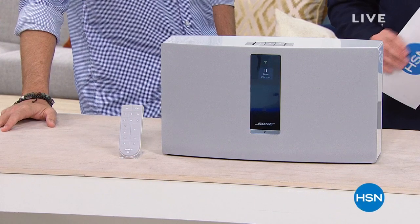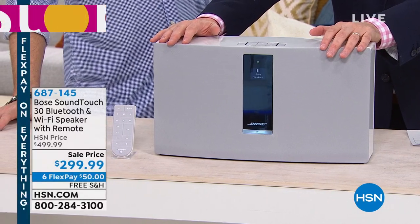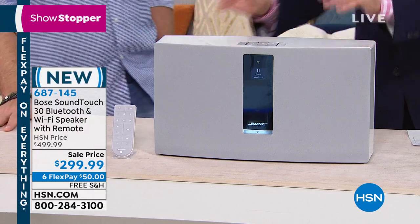Folks, we are excited to be ending our day with this. Bose's latest creation, their latest sensation, the Bose SoundTouch 30, the most fully featured Bose speaker that we have ever had on air at HSN. And for the past, I believe it's been 5 days, we've been able to offer this at a record low price. Bose gave us special permission to discount it from $500 to under $300. We put our twist on it, of course, putting it on 6 flex pay, which is the most we offer on anything, and free shipping and handling.